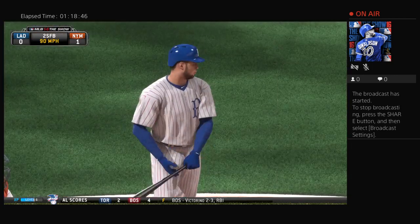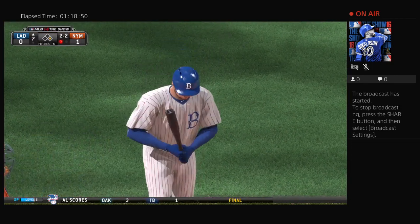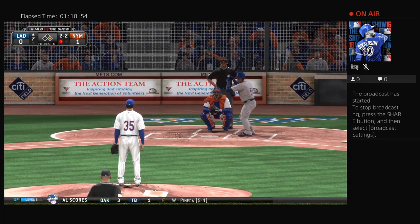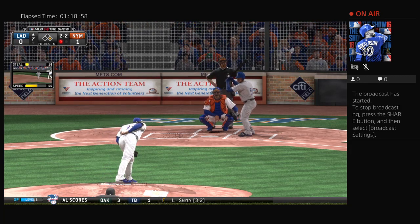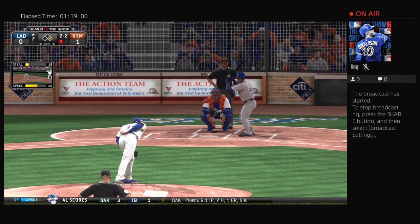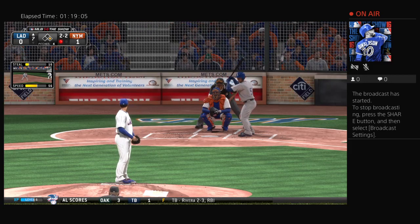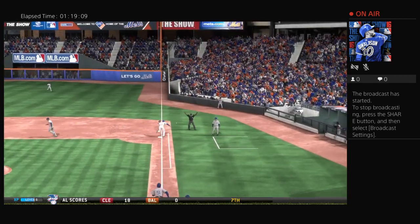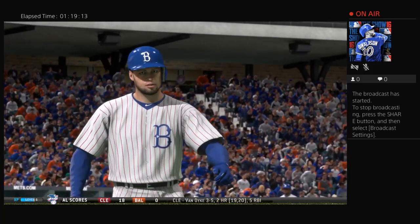And that misses, 2-2. That was a strike, Doc. Here we go. Now the pitch. On the ground down the first base line, but this is going to be a foul ball as that keeps things at 2-2.